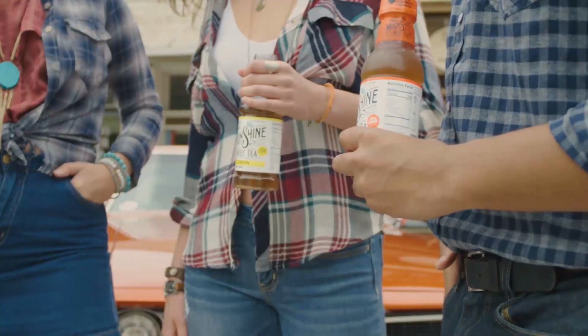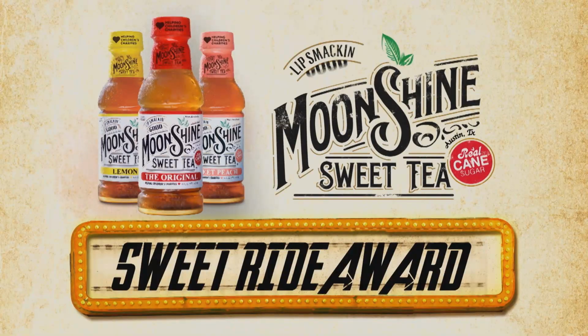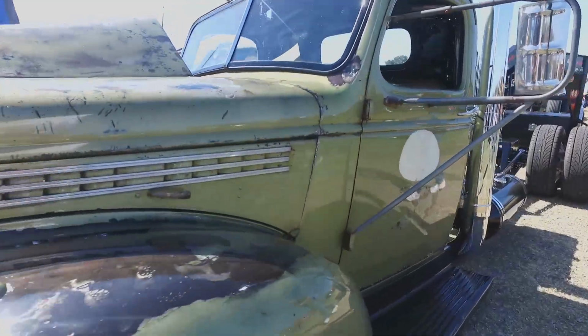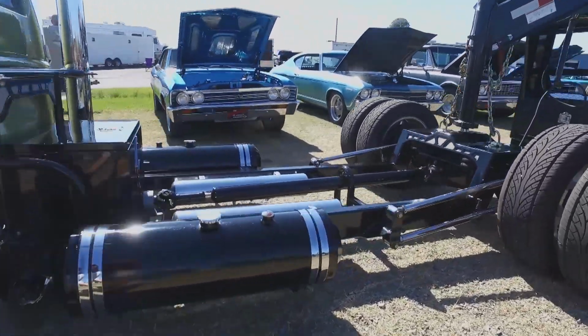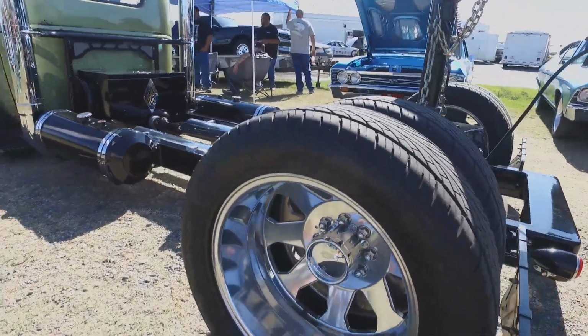In our travels, we encounter many deserving winners of the Moonshine Sweet Tea Sweet Ride Award. But here in Louisiana, Bobby Richard took things to the next level. You know, half the fun sometimes of getting to one of our Menards Chevy shows is what we're riding in. And the tow rig, you guys have really set the bar here. Hi, Bobby. Tell us about your truck.